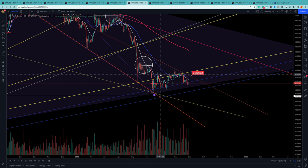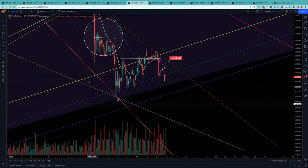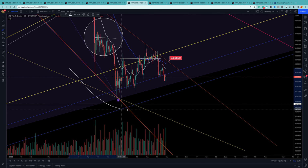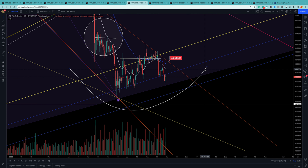And you can see the 3 touches to the top here, drop down, always brings a test back to the 20, sometimes the 55, and then a drop down again. And maybe if we're bottoming out here, there's just a potential three touches to the bottom here. A nice corrective pattern.